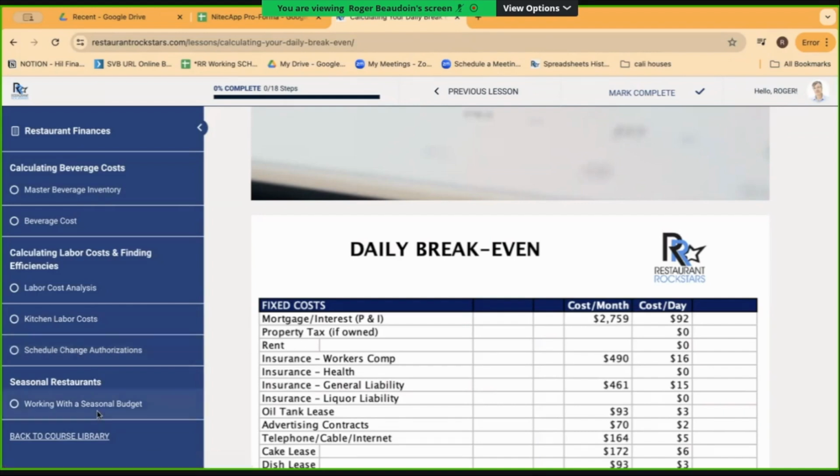That's very powerful. And then some restaurants are seasonal, Court. They're only open in the summer or they're only open in the winter because there's no traffic during the off season. So this is how to put a budget together so that when you close, you're sitting on a pile of cash and then you anticipate what expenses am I going to have month by month by month until I reopen, and making sure you've got a cash cushion to purchase your inventory, to start your payroll, and to get rolling again before the cash flow kicks in. So that's really important also. And then, of course, back to course library gets you back to the rest of the program.